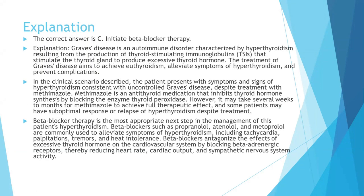So the correct answer is initiate beta blocker therapy. In this clinical scenario described, the patient presents with symptoms and signs of hyperthyroidism consistent with uncontrolled Graves' disease despite treatment with methimazole. Methimazole is an antithyroid medication that inhibits thyroid hormone synthesis by blocking the enzyme thyroid peroxidase. However, it may take several weeks to months for methimazole to achieve full therapeutic effect, and some patients may have suboptimal response or relapse of hyperthyroidism despite treatment. Beta blocker therapy is the most appropriate next step in the management of this patient's hyperthyroidism. Beta blockers such as propranolol, atenolol, and metoprolol are commonly used to alleviate the symptoms of hyperthyroidism, including tachycardia, palpitations, tremors, and heat intolerance. Beta blockers antagonize the effects of the excessive thyroid hormone on the cardiovascular system by blocking beta adrenergic receptors, thereby reducing the heart rate, cardiac output, and sympathetic nervous system activity.